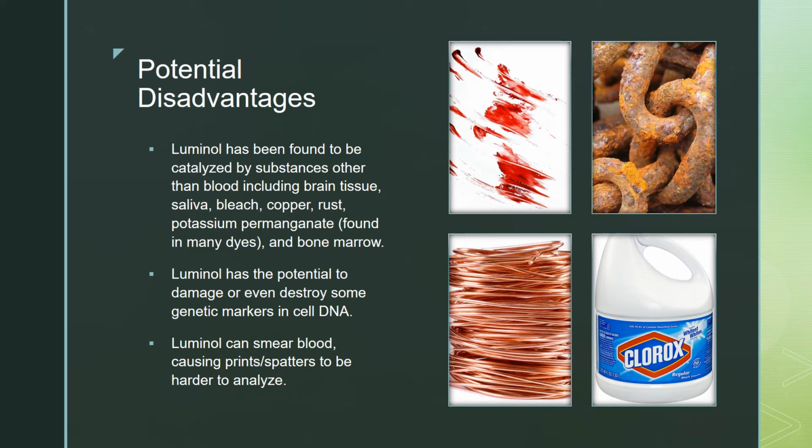Unfortunately, the use of luminol comes with a few potential disadvantages. It has been found to be catalyzed by substances other than blood. These include brain tissue, saliva, bleach, copper, rust, potassium permanganate, and bone marrow. Also, luminol can potentially damage or even destroy some genetic markers in cell DNA. Furthermore, luminol can smear blood, which causes prints and spatters to be harder to analyze.